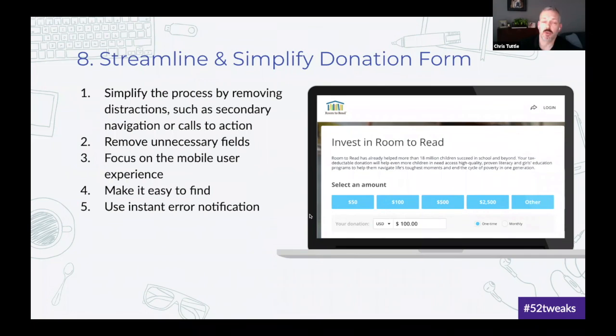My favorite thing in the world to do is to fill out a really long form on my mobile phone and get to the bottom and get an error message, and then have to slowly scroll back up to figure out what field messed up. So yeah, that is firmly the worst experience. That last one is really important.